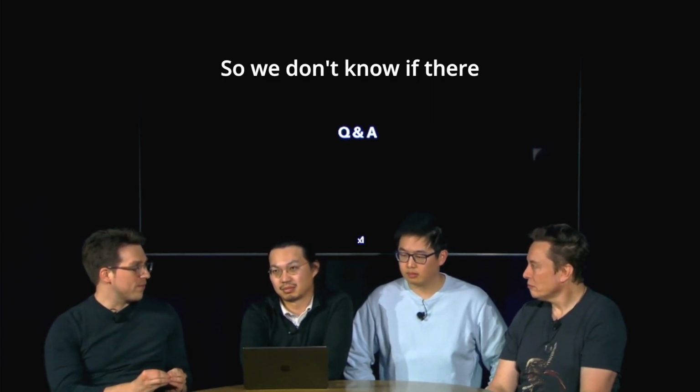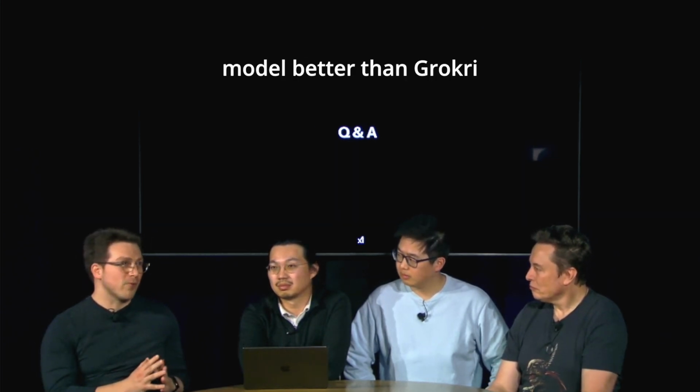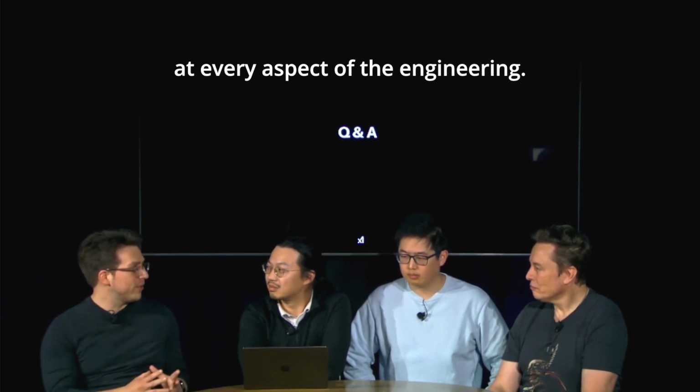We don't know if there are any other models out there with Grok 3 capabilities, but whoever trains a model better than Grok 3 has to be extremely good at the science of deep learning and at every aspect of the engineering.